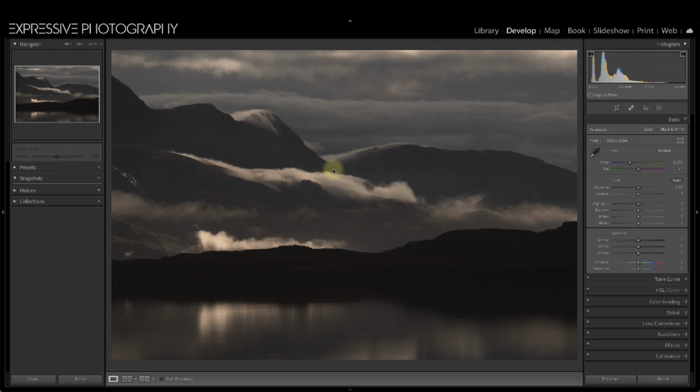It was just taken one morning on the west coast of Scotland. It's a very moody photograph. It's mildly underexposed, but these highlights were something I was a little worried about. And the snapshot function exists here on the left-hand side in the Develop module. And it's an incredibly powerful thing.